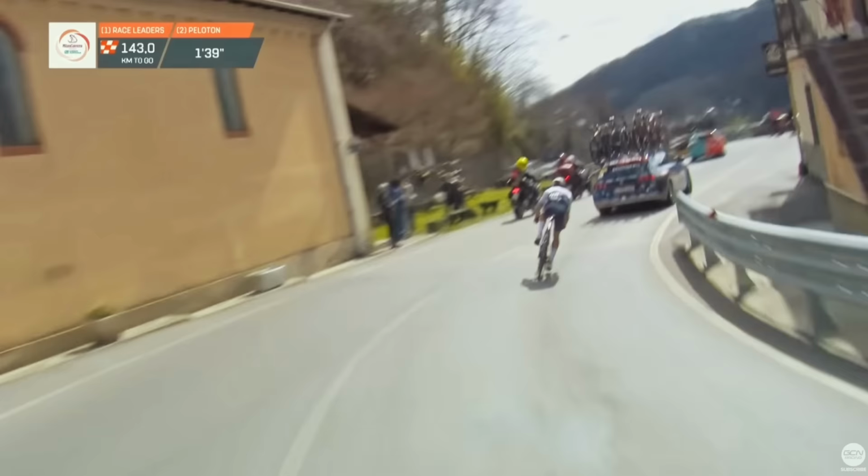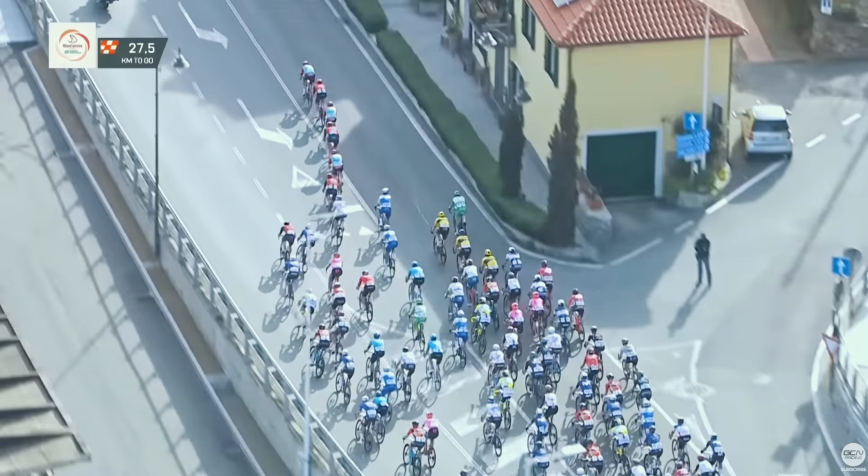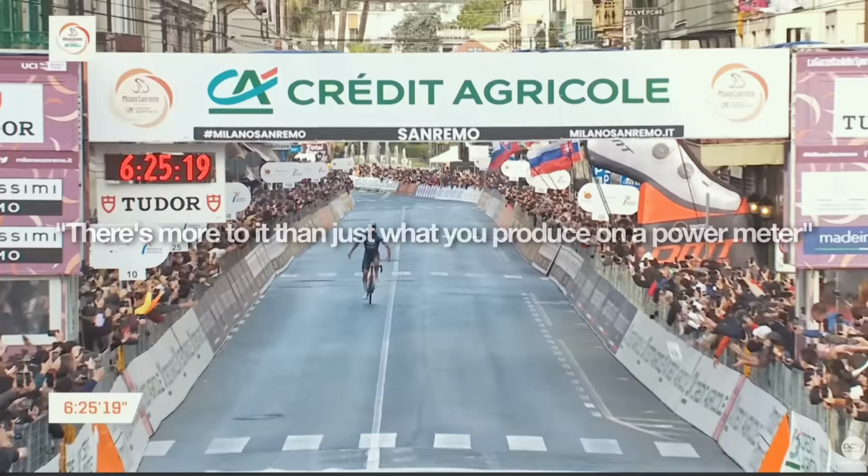But at the same time, it's not the holy grail or be-all, where we also test people and we're like, oh, this guy should be winning grand tours, and he really struggles. So it's important, but there's more to it than just what you produce on a power meter.